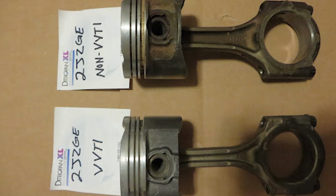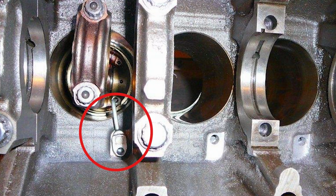The VVTi 2JZ GE is notorious for having weaker rods than all of the others. The others share the same strong connecting rods. The GTE uses different pistons and a thicker head gasket to lower compression, and it also has oil squirters to keep the pistons cool from the bottom side. The blocks are nearly identical between the GTE and the GE, but the heads are very different.